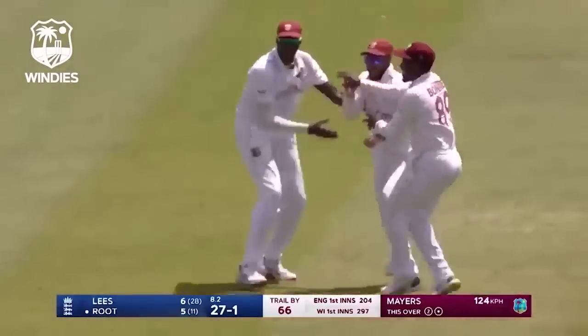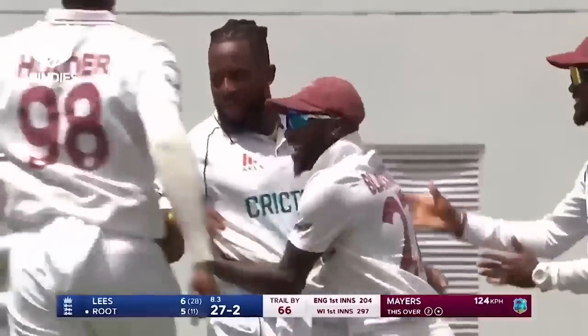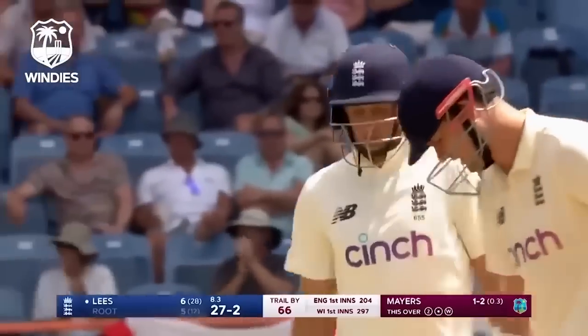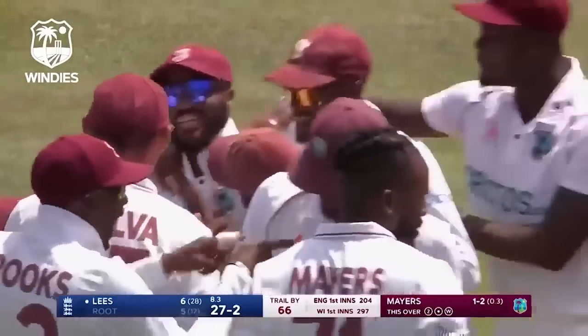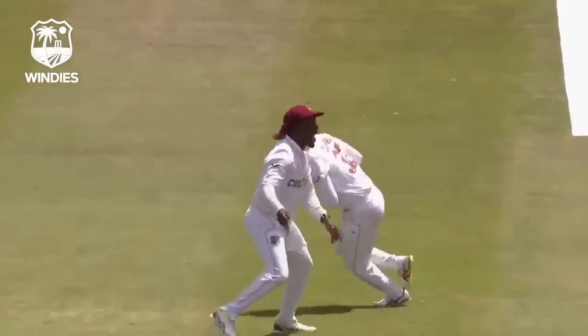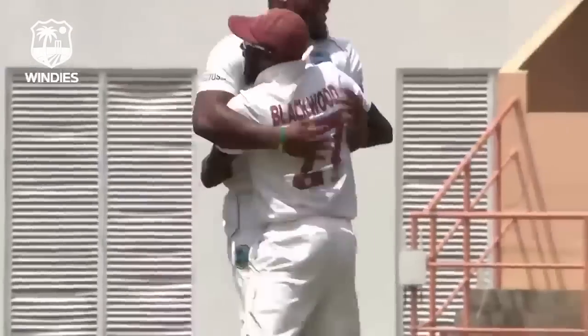Oh, he's done it again. Would you believe it? Kyle Mayers with his gentle medium pace, or apparently gentle medium pace, has picked up Joe Root, second time in the match. Crucial wicket in this England second innings. And all it's taken him is three balls. He certainly has got the knack of picking up good wickets, crucial wickets. Kyle Mayers, we have seen him do it time and time again.